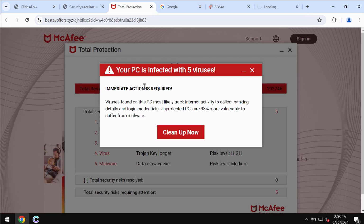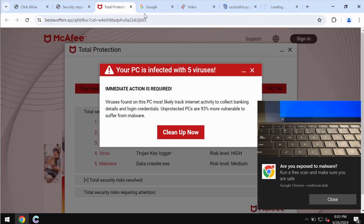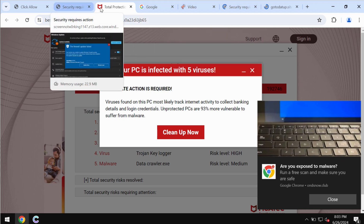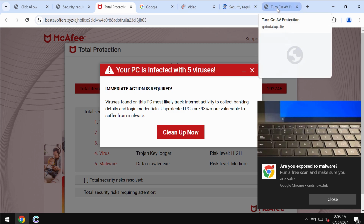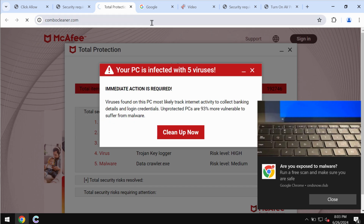It targets Google Chrome and other browsers, and the real purpose of this pop-up is to make you basically download and install some potentially unwanted applications. If you ever see these pop-ups by Bestavoffers.xyz, don't trust these fake alerts. They are fake and they are deceptive, and just leave this deceptive page.